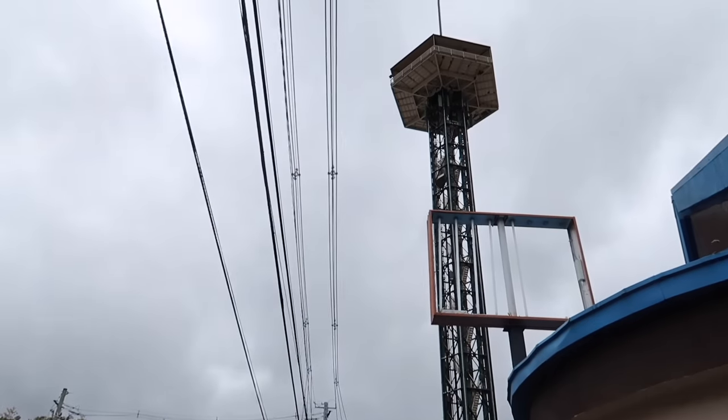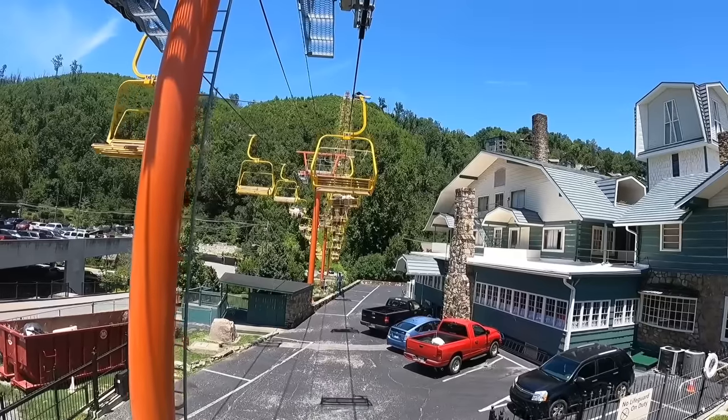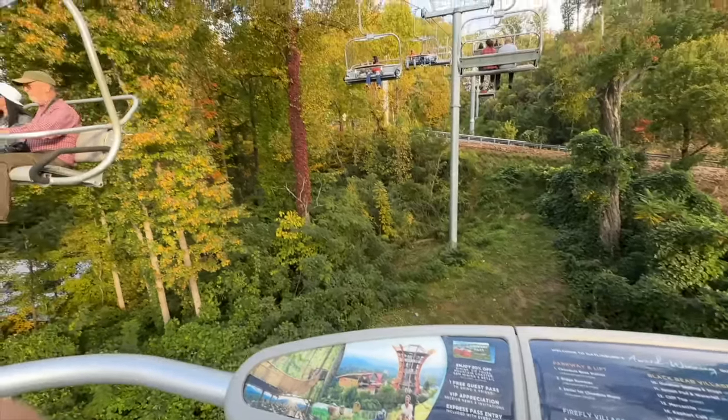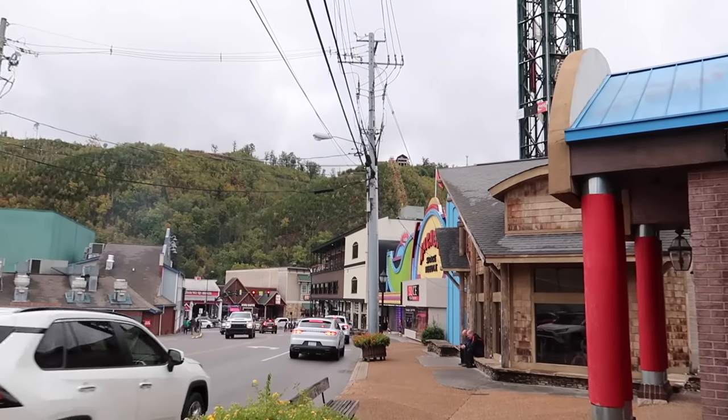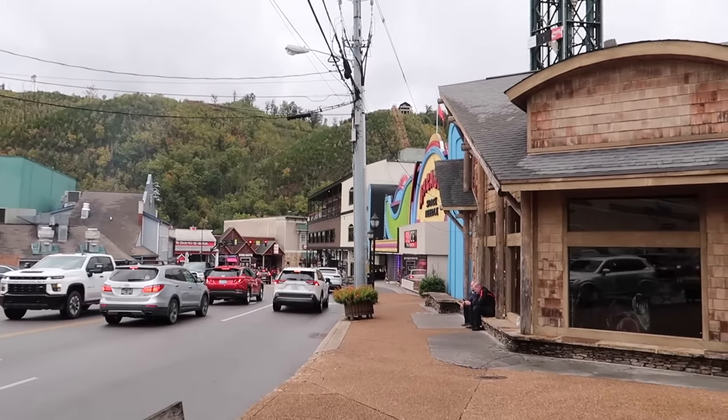This Space Needle Tower thing. I think over there is that Obergatlinburg? No, that's Skylift. We did Skylift Park. There's Skylift Park, Anakeesta, Obergatlinburg, and a lot of activities are closed because of the weather. So, let's see what it's about.